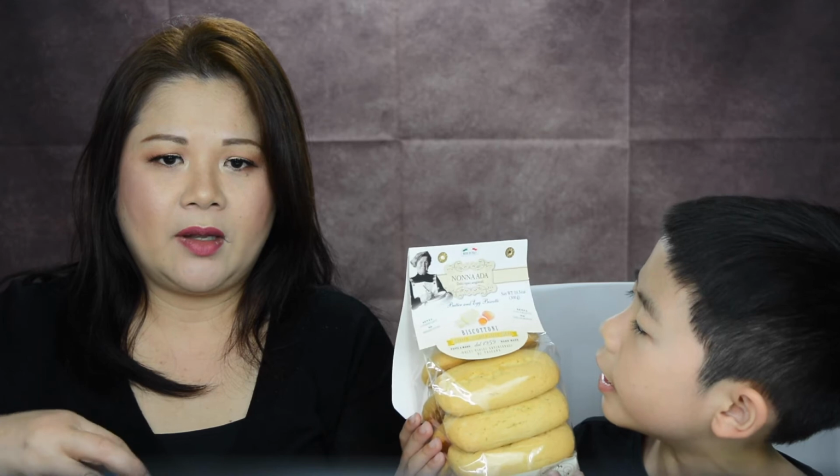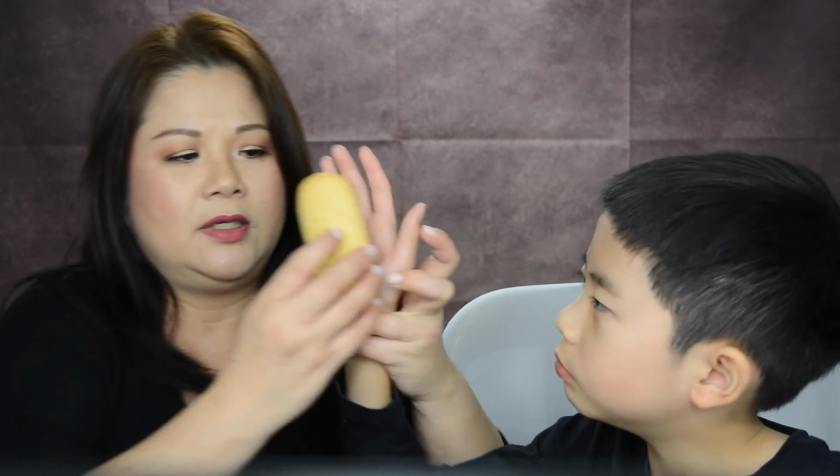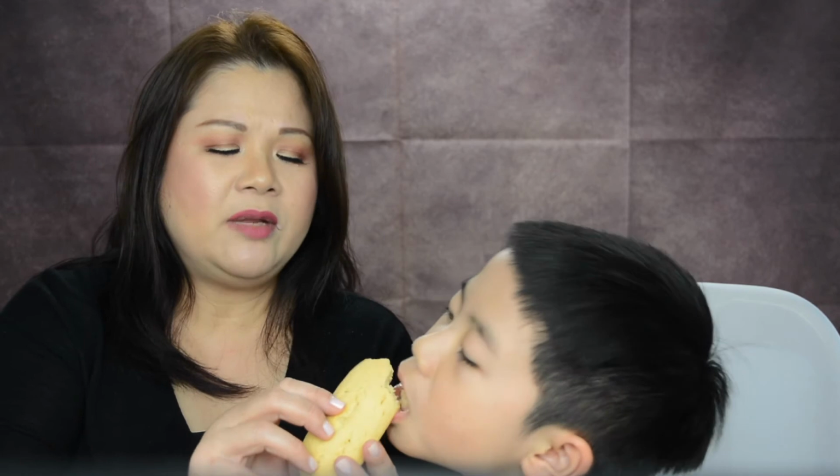Edo or Nonna. It's made with butter and egg biscotti. It has no preservatives and no colorings. It's 300 grams. And it retails for $5.95. Actually quite big, guys. Oh, it smells nice. Egg. Mm-hmm. It's nearly the size of my hand. Yeah. Are they soft? They're nice. Oh, you know what? They're actually made from egg and butter.